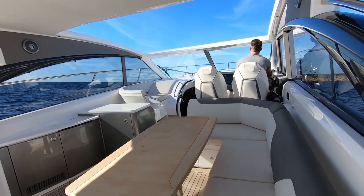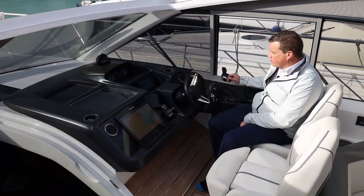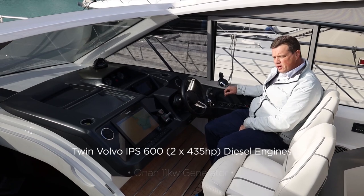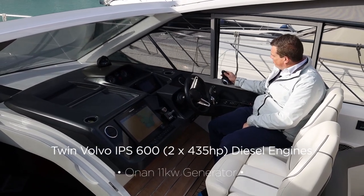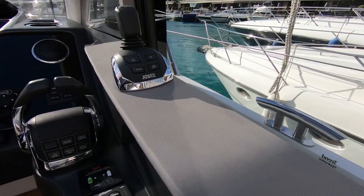So this boat is powered by twin Volvo IPS 600 engines. Gives her a great turn of speed up to about 32 knots, and we've also got the joystick control for ease of manoeuvring when docking the boat.